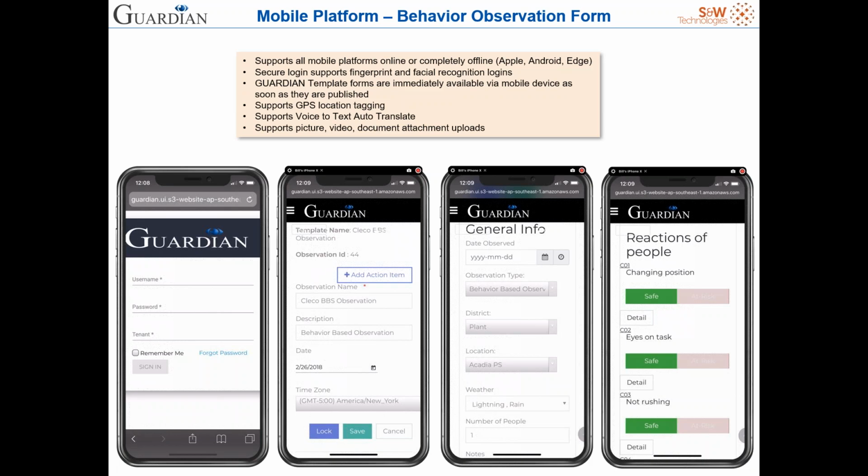And as you can see, these 4 screenshots here, this login screen here, and then we've got the top part of the information. Here's that hierarchy that I talked about, and then you just swipe with your finger, and eventually you get to the points on the checklist. And there you see the change of position and safe and at risk and a detail button and so on. So it's very easy to just scroll right down and fill out the points that you need to on your form.